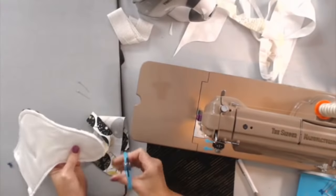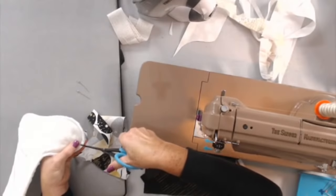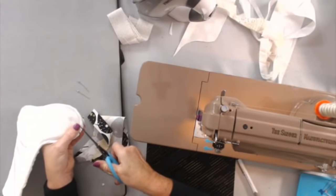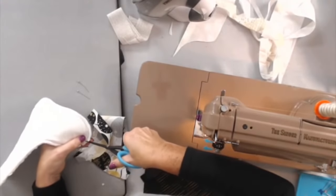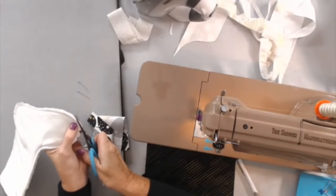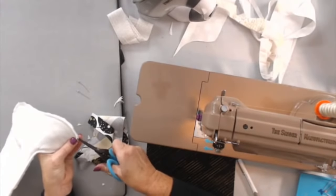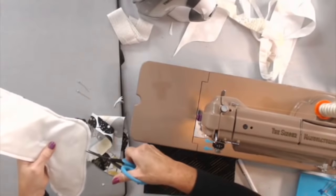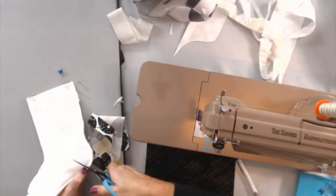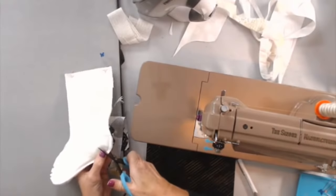What I mean by that is, for example, in the toe, just to cut little V's into the seam like this, just making sure I don't hit my seam, staying away from my seam, but cutting these little V's really helps once you turn your unit. And everything will round very easily. You can also just cut little slits like this. Just making sure you don't go even close to that seam, because that's not gonna be good.